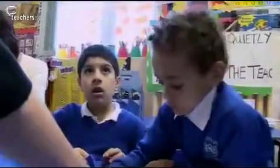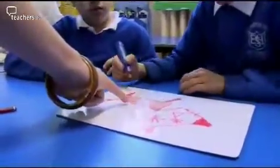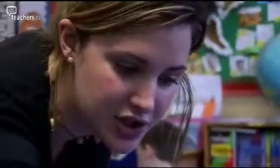You could just put a T, couldn't you, if we're not sure on the spellings? I'm not very good at spelling. I always forget. Do you want to put a T? So you know it's a triangle. Well done. And what shape's this? A rectangle. A rectangle. Brilliant. So could you write rectangle here?